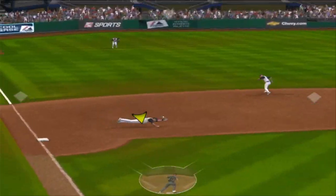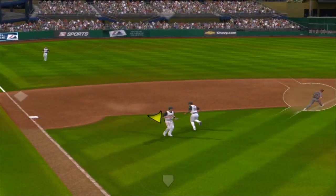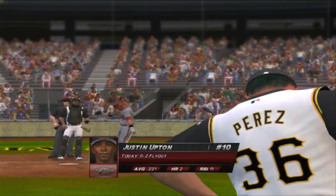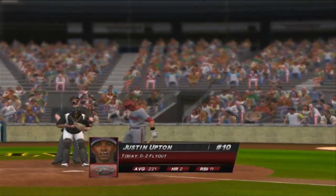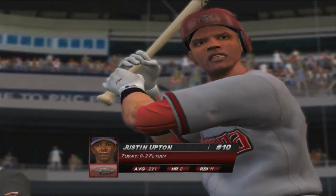Now here's the ball grounded towards the hole. Sanchez. And he makes it there easily without a play. That pitch jammed him inside, John. That takes some strong hands to be able to push the ball back out of there. Good job of fighting that one off.